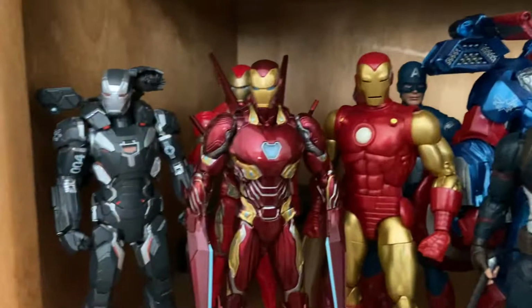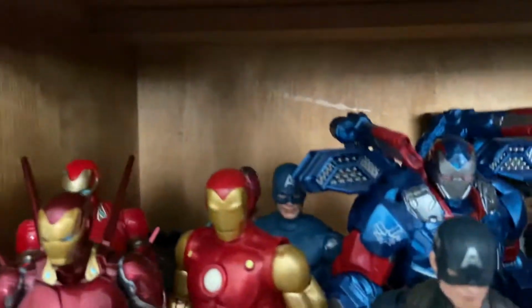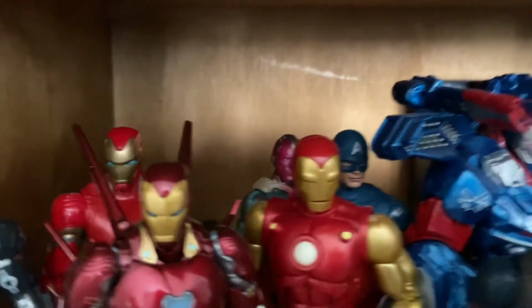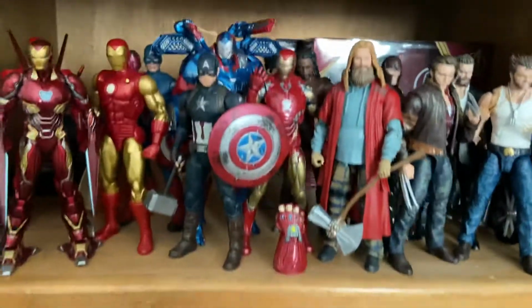And then we got the SHF War Machine, and Iron Man from Infinity War. Or the 5 and... is that the 6? The 5 or the 6, I can't remember. And then the comic book Iron Man. And then back there is Vision and 2012 Cap. And then some SHF boxes because I needed space.